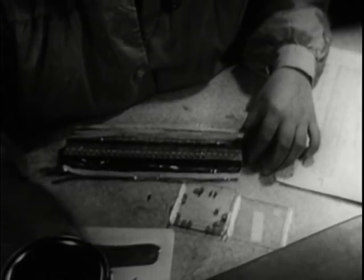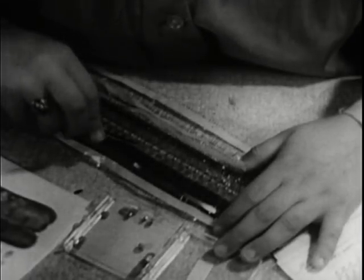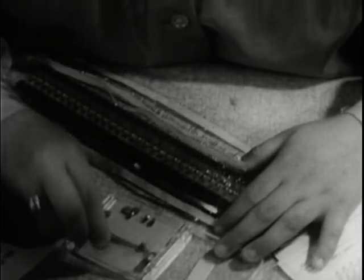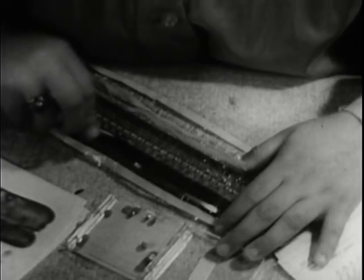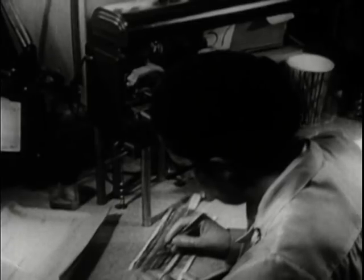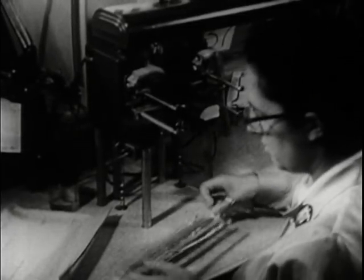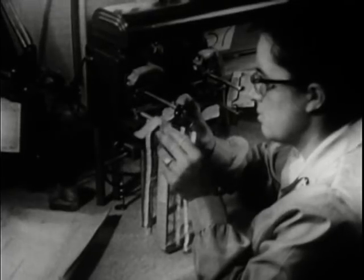This operator is loading the little micrologic elements into the component holder. Note that she takes each one and dips it in a little adhesive before she puts it into the holder. I see, so it's really fastened in place. That's right, John. Now she's ready to weld the wires to the leads coming out of the can. So you don't solder them, you actually weld these wires.